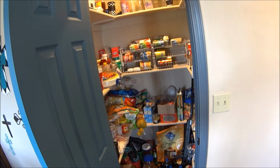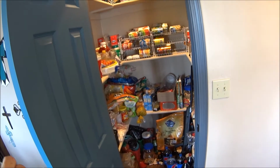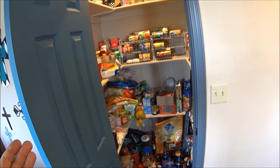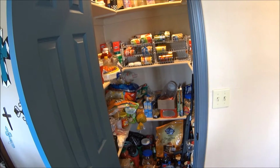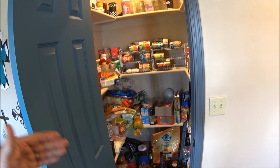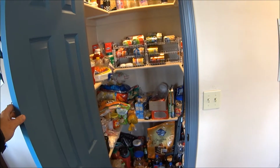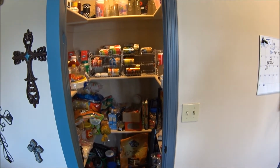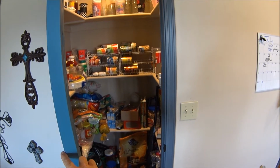One, we have a nice pantry. Whenever we go to sell the house, it will add value to the house. Most people that are looking for houses aren't really looking for stuff I would look for, like garage space. They're looking for pantry space and all that. So this worked out really, really good. It wasn't much extra to convert that over.